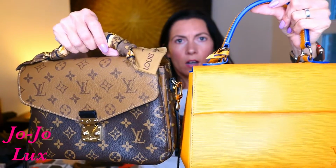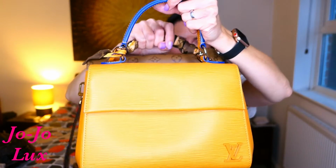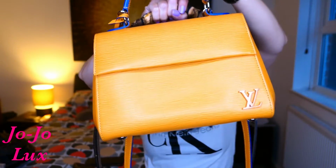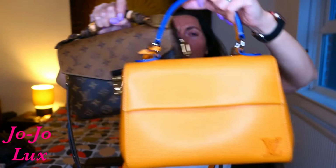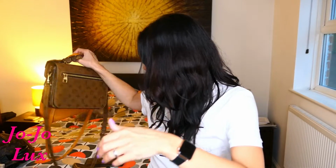If anything, I would say that the Cluny BB looks the tiniest bit big. They're pretty similar, but I'd say you can fit more in the Pochette Metis and certainly in a more organised fashion. Anyway, that's that.